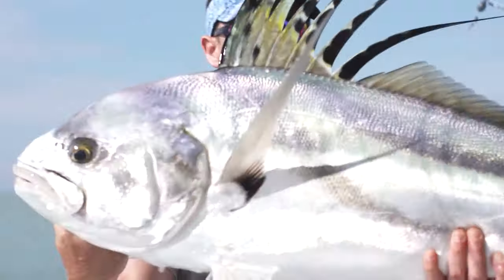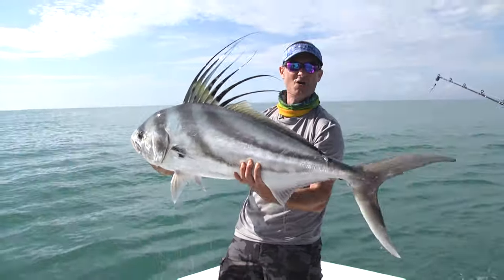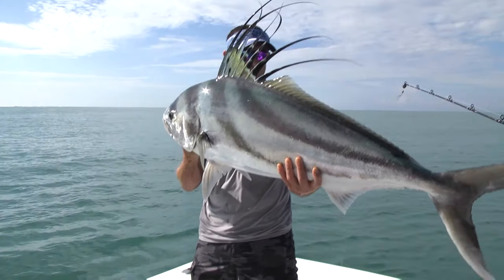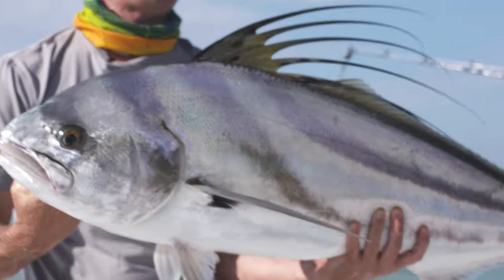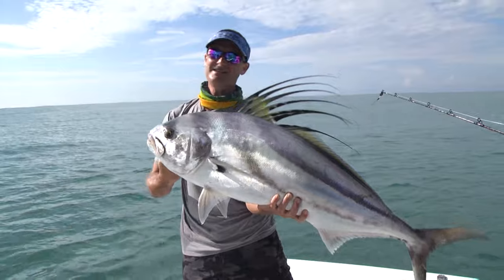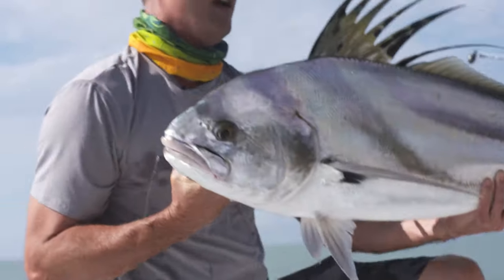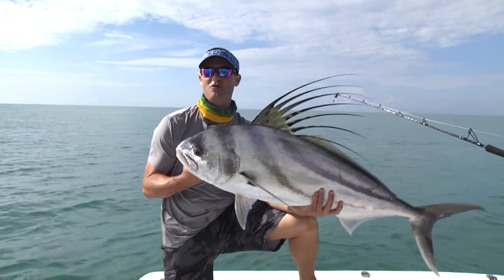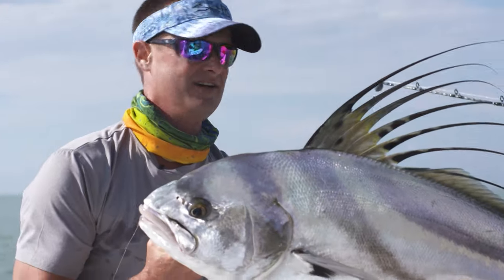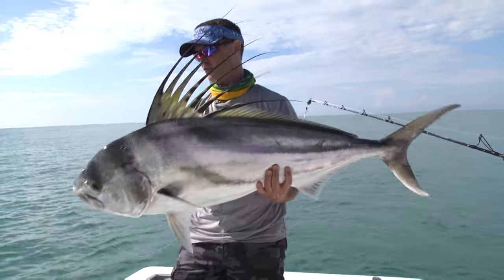Whoa! Woo! Now that's a rooster fish, guys! Homegrown in Costa Rica. Wow! What a monster! This is what we were after. The snapper were biting, and now the big rooster fish. Holy cow. And that right there is worth two plane tickets and a ride over to Crocodile Bay Resort right there. The big monster pescado rooster fish.